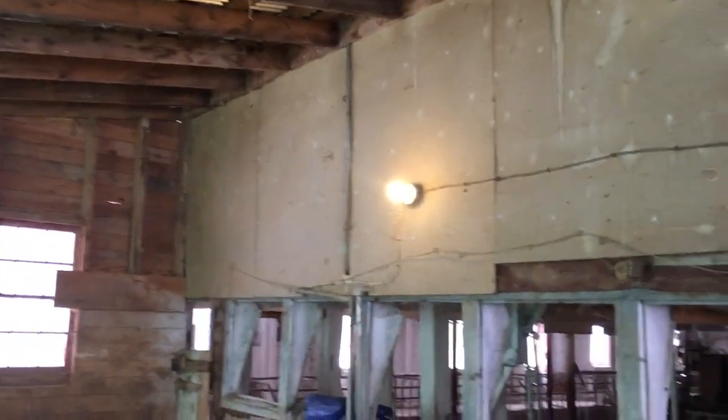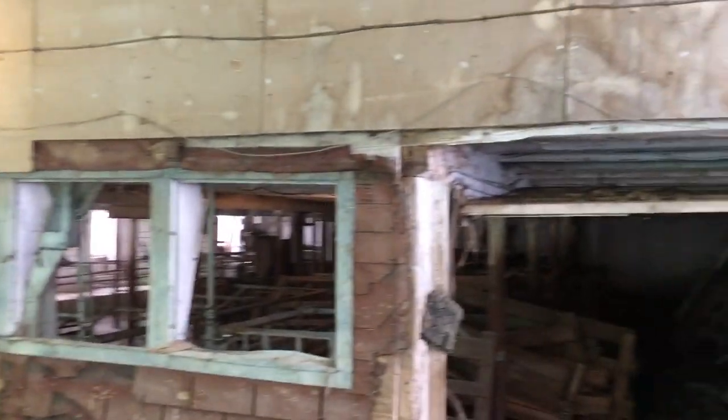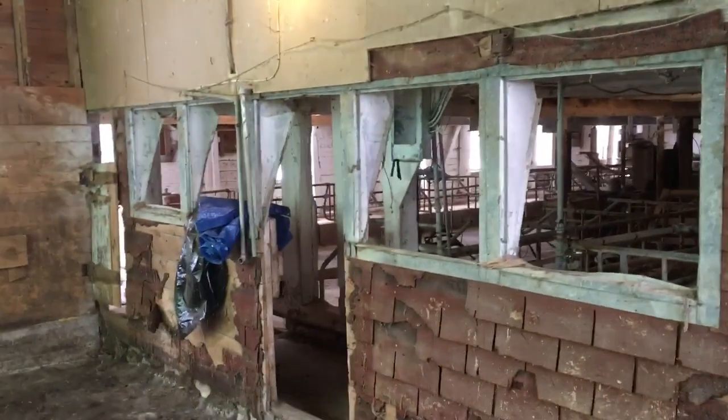I got the lights on in the barn here. The electrical's not the best, but we got some of the lights on so it's not so dark. Let's get to it and go through this.